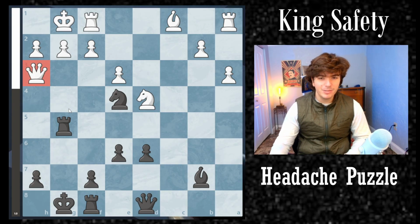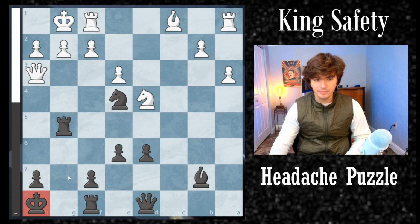So queen h3 is what we get. Now what? Is this the position? Yes, this is the position. There's many good moves here. Black elects to go king to h8. Fine. Could have gone e5 because now he's covering f5, but king h8 is where he went.